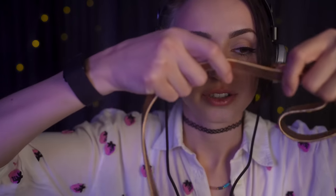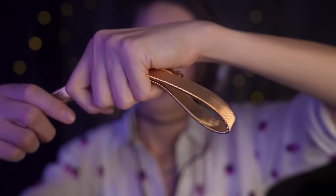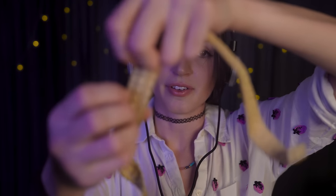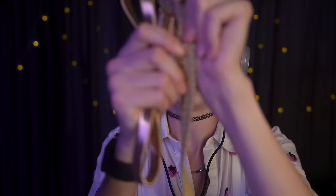Gold belts. This one is very stretchy, stringy, almost bronze. This one is soft, textured fabric. But which one will you pick? Three, two, one. Choose. Perfect.